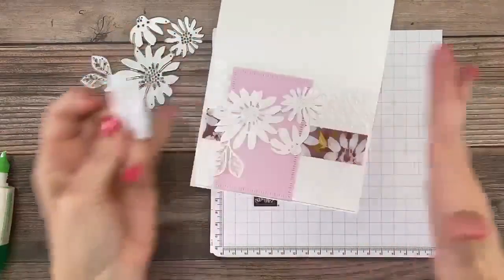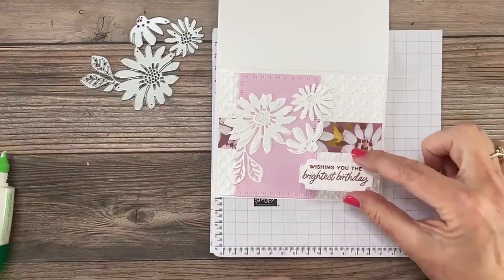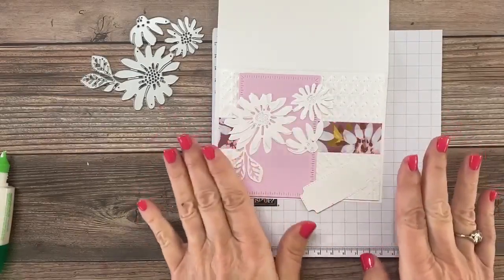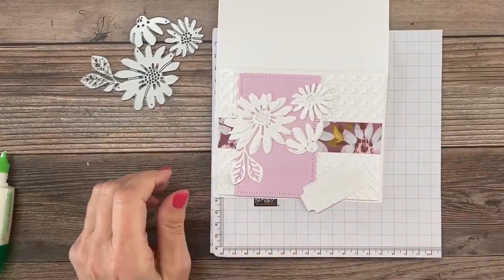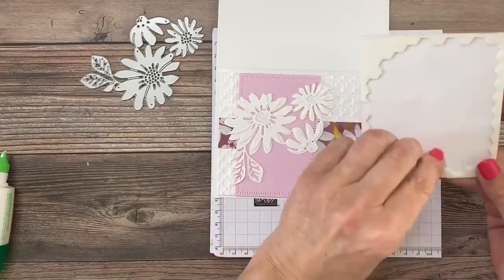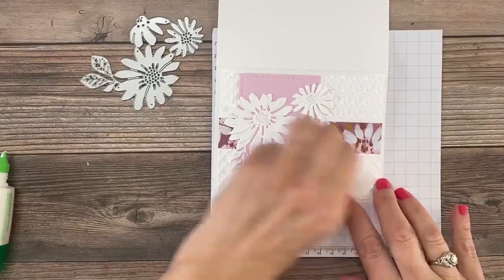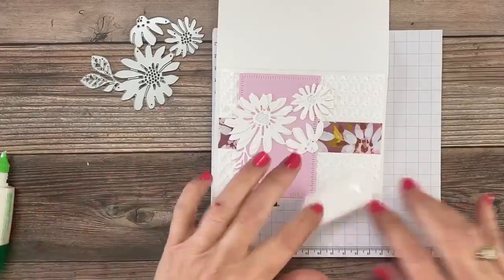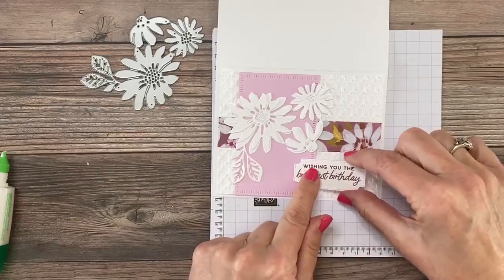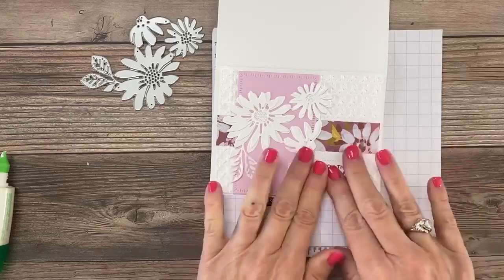Okay, and so that's kind of my focal point, and then I'm just going to add my words. This I did pop up. It's just soft. I just love the soft color palette of this. So I'm going to pop this up. And I'll just put this right there. Overlapped a little bit onto the bubble bath.